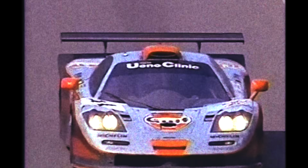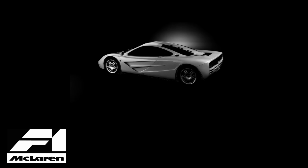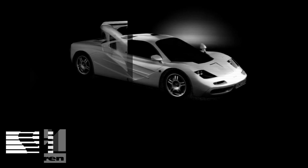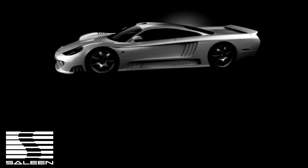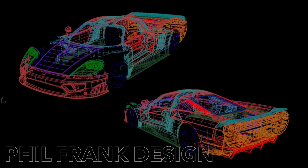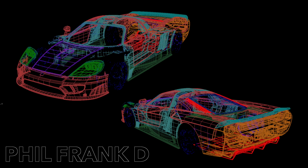While in the pits, Steve Saleen admired the McLaren F1 GTR longtails that were in the adjacent garage, and it would be the inspiration for Saleen's most ambitious project, and one that would blur the line between tuner and boutique manufacturer. Phil Frank, who was a design consultant for Saleen, used CAD, or computer-aided design software, to bring the S7 to life, and in his own words, it was the first production car to be developed completely on the computer with no full-size model ever made.